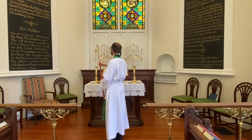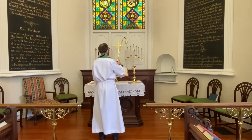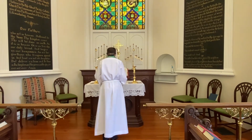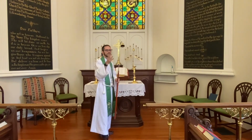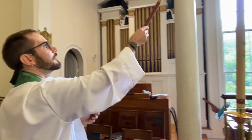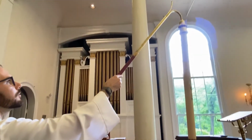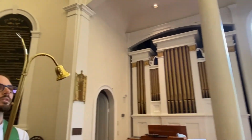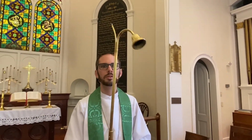And then you do the left candle on the altar, and then the right candle on the altar. You reverence it one last time, and if the Christ candle or the Paschal candle is out, then you will also put this out, and this goes out last. This one's always the last one. And it's a little bit more difficult to put out because it doesn't fit nicely, snugly on the bell, this part. That is how you extinguish the candles.